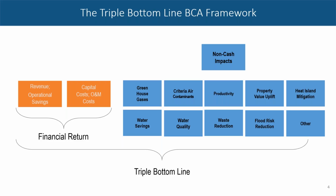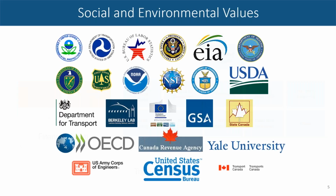But in addition, when you consider a triple bottom line, you have to put dollar values on a bunch of these other things that I've talked about before, and you can see on the screen right now. The software does put dollar values on all these things and many more elements as well. So if we go to the next slide, a logical question we often get is, how do you put dollar values on these things? Well, we don't at Impact Infrastructure produce for the software any of our own specific values.